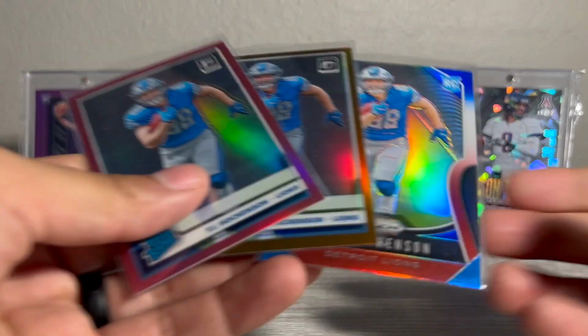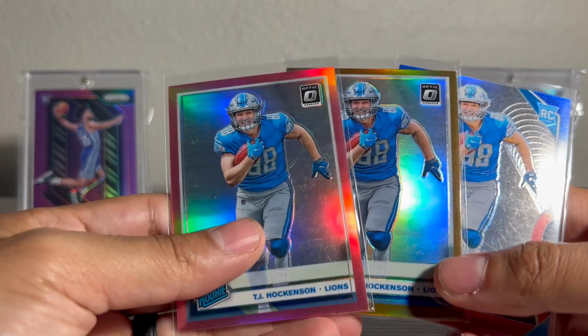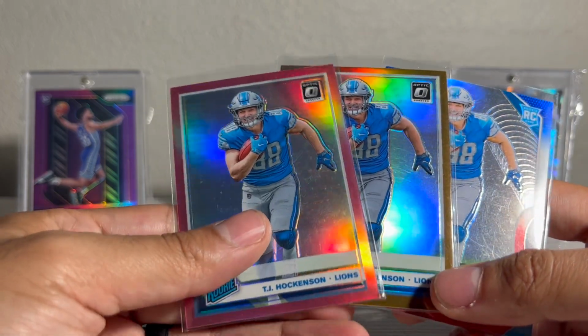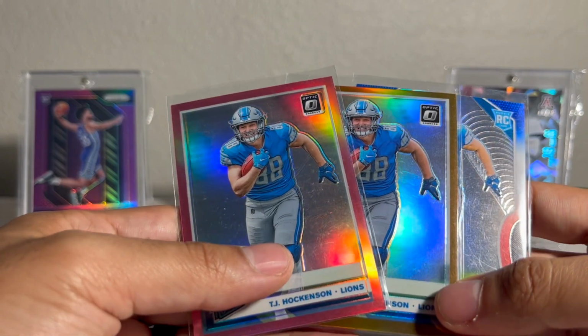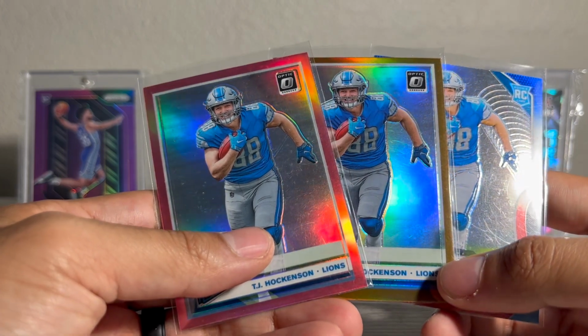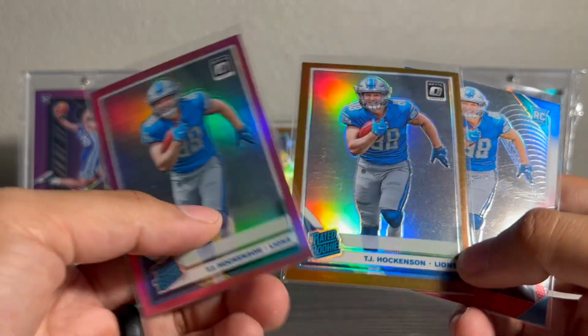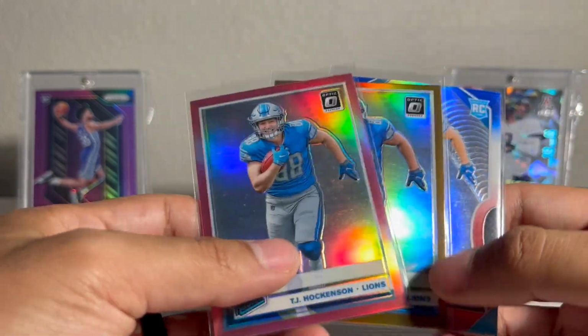Another Twitter sale here, some TJ Hawkinson from that big lot that I posted on my Twitter. I had these listed on eBay for $5 a piece. They wanted, I said $5 trade value for each as well. They said, what about if I just buy it? And we agreed at $12, plain white envelope. I'm into these cards for nothing. I've made my money back from that show. So a nice $10 profit.